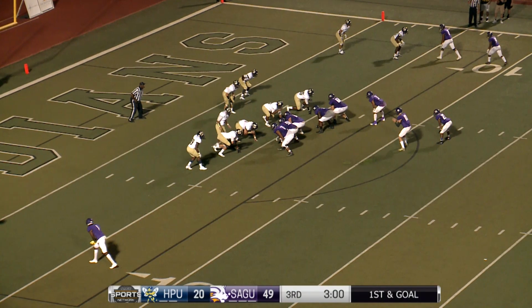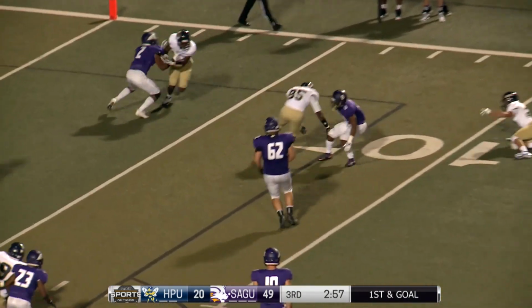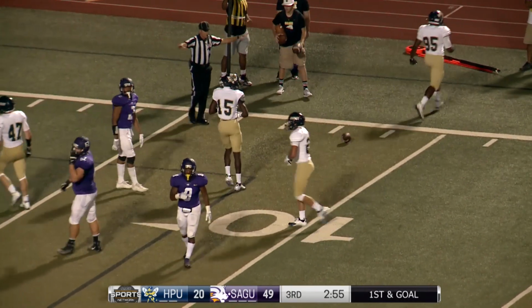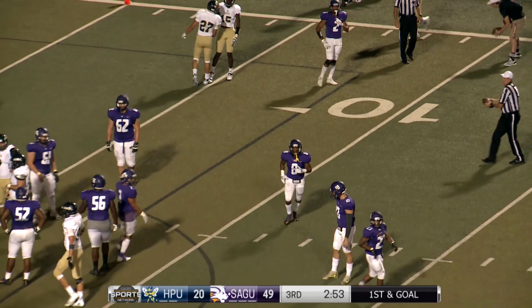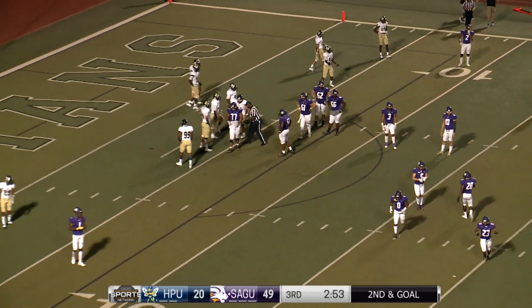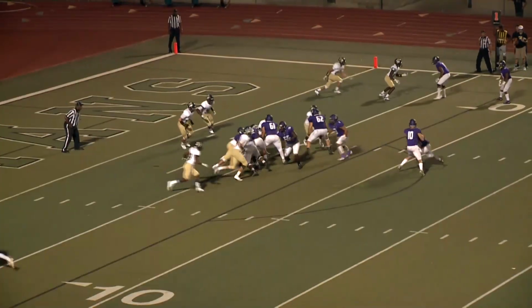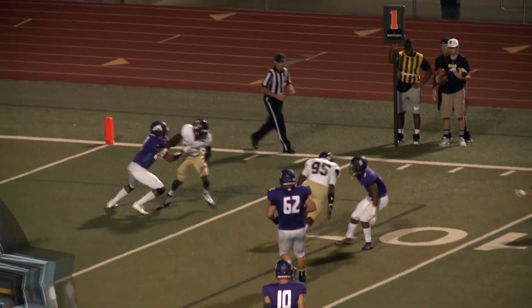Lions continue this drive inside the 5. Collins looking for a screen, and Roderick Brown drops it. And that's the 3rd drop on this drive for the Lions. The first one with Allen would have been a tough one, but it's definitely, when it hits in your hands, it's a drop. That's the 3rd drop, and all of them would have probably resulted in touchdowns, as the one defender was very well covered.